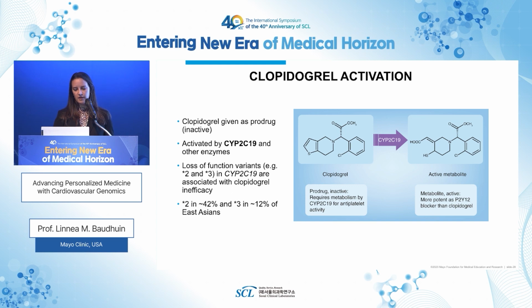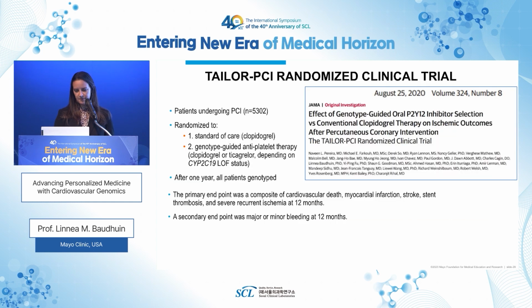You're probably familiar with the fact that *2 and *3 are pretty common in the East Asian population. They're common in other populations across the world as well, but they're especially common in the East Asian population. So we published this study a few years ago, the TAILOR-PCI randomized clinical trial. This was an international 40-site study where we looked at 5,300 patients undergoing PCI, and they were randomized to 2 arms. One was standard of care, and the other was a genotype-guided arm.